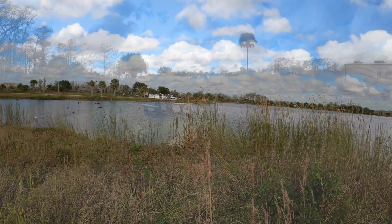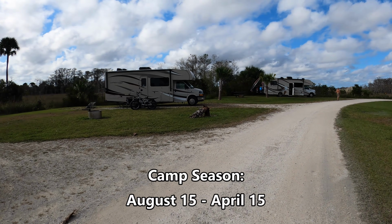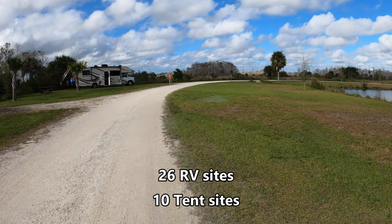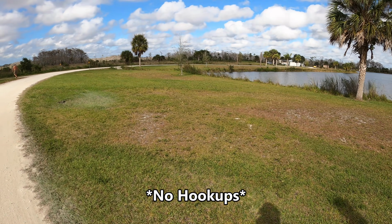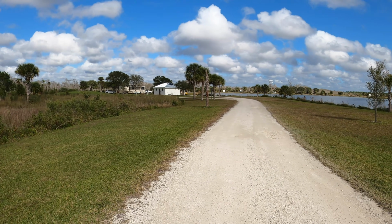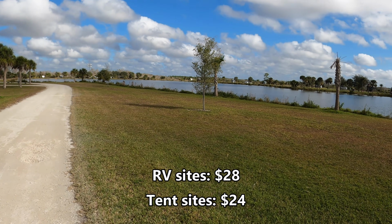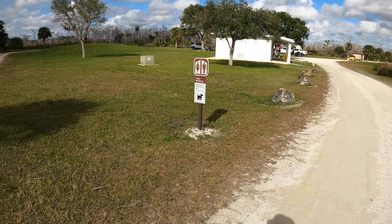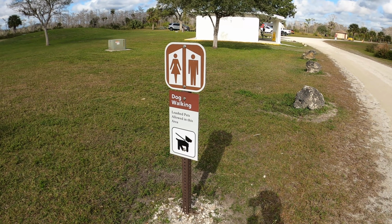Monument Lake Campground is only open from August 15th through April 15th to avoid the hottest months of the year. The campground features 26 RV sites and 10 tent sites, but there are no hookups for electric, sewer, or water, and no dump station. There is a potable water spigot near the modern restroom, which does also feature running water, flush toilets, and a shower. RV sites are currently $28 a night, and tent sites are $24. For those with dogs, there are at least 2 areas allowed to walk your pets.